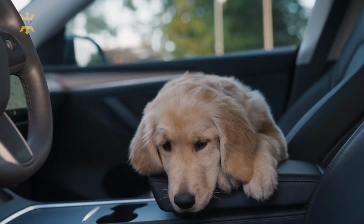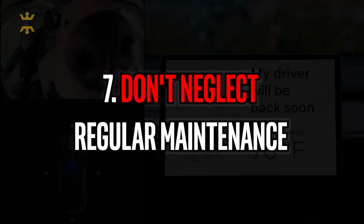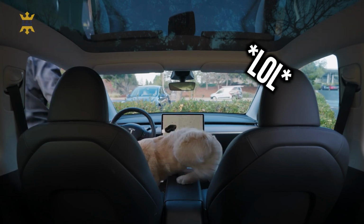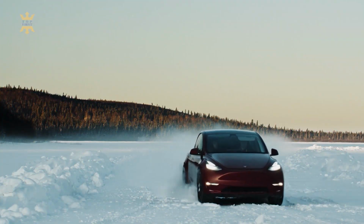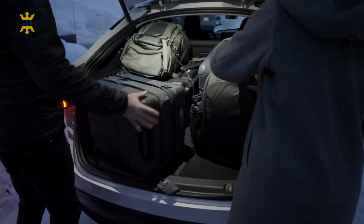The 7th mistake is, don't neglect regular maintenance. Just like any car, your Tesla needs regular maintenance to keep it running smoothly. Make sure to follow the recommended schedule for oil changes, tire rotations, and other important services, because these small mistakes can cause you serious damage to your Tesla, not only usual cars. So stay safe with it.